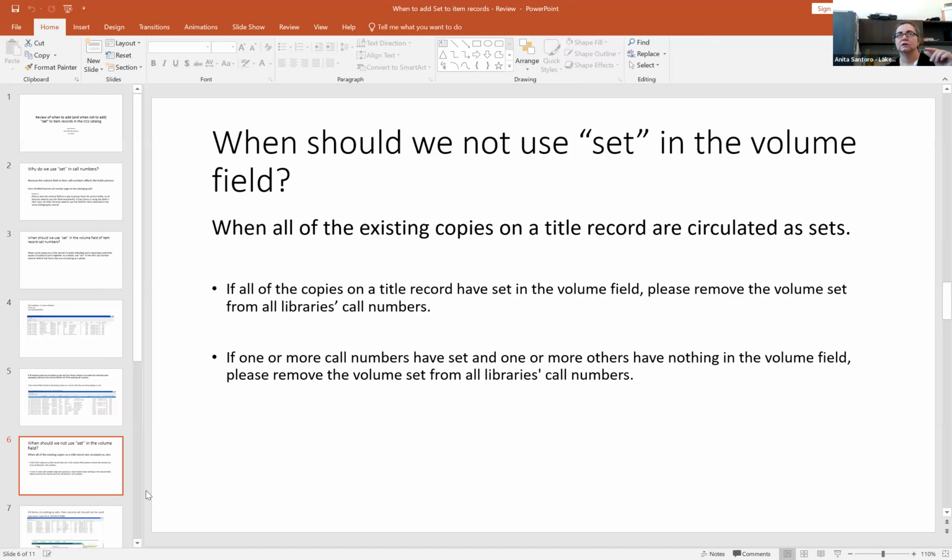Because again, it'll put a little icon next to every item in the pack and require the patron to choose a volume. In my opinion, that's not good customer service if it's unnecessary. And then if one or more of the call numbers have set on a record and one or more have nothing in the volume record, please remove the volume set from all the library's call numbers so that it's consistent.